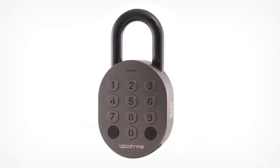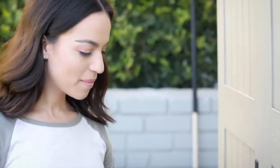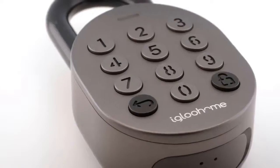This is the Igloo Home Smart Padlock. It may look normal, but it'll do what other padlocks cannot. Enable smarter, instant remote access. It's designed to make everyday life easier and more secure.